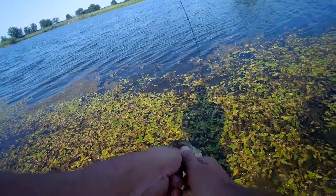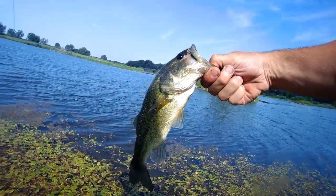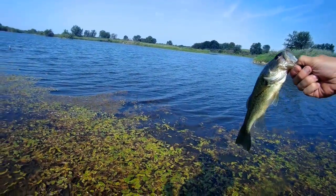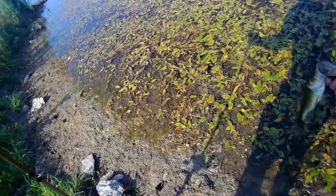Get my line in my hand here. There we go. Got another one. Another small guy, but hey. Again, catching fish. That was the third one of the day. Bite's turning on. Thanks, buddy. See ya.